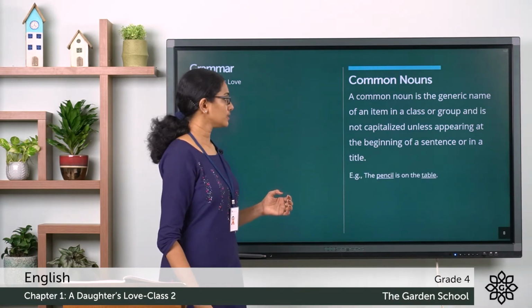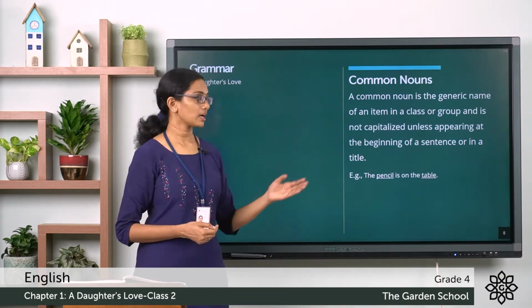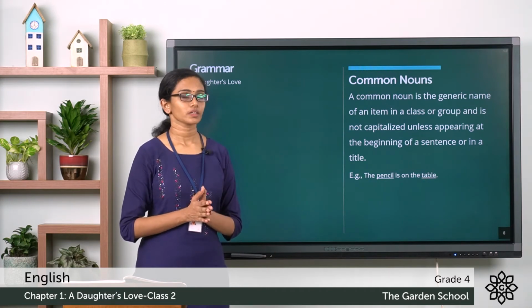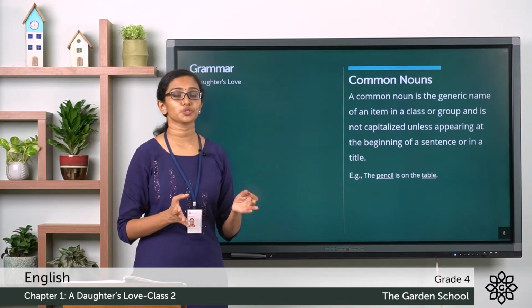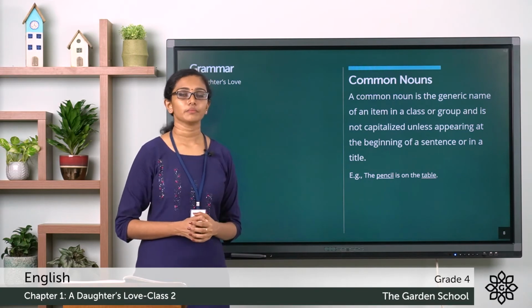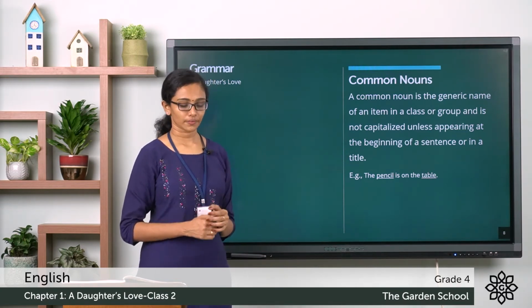Let's see some examples. The pencil is on the table. The word pencil is a generic name or a common name. A table is also a common name. It does not specify which particular table or which particular pencil. So these two are examples. Pencil and table are examples of common nouns.